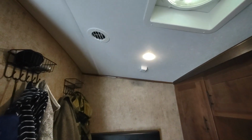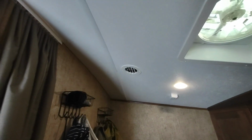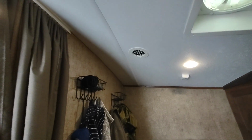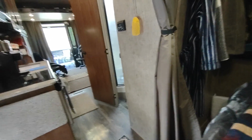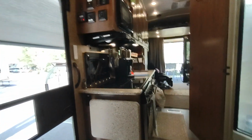We have a CO2 or carbon monoxide alerter up there. And that little hole is the AC vent. AC comes through the roof, heat comes through the floor, and there's a reason behind that. There's a curtain. If somebody's sleeping or needs a little privacy, you can pull this and be separated. So there's our front door. Sit down and get a better view of this.